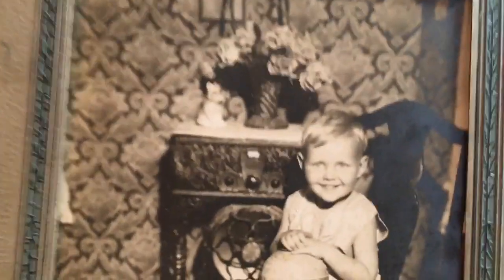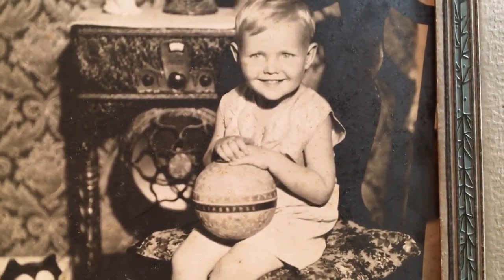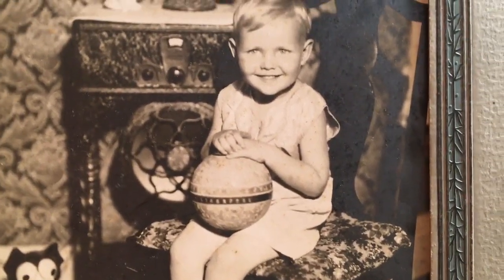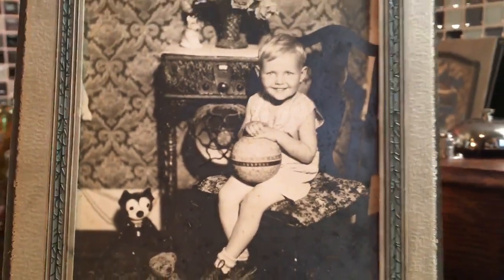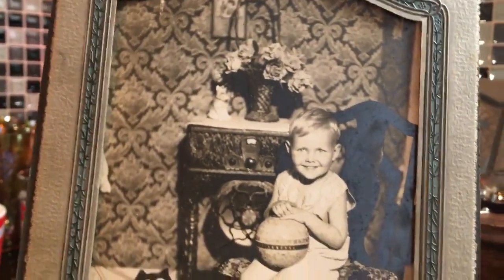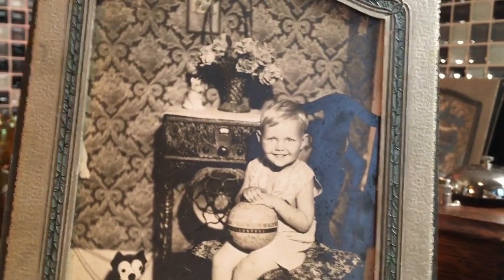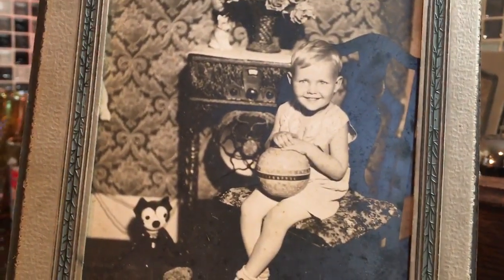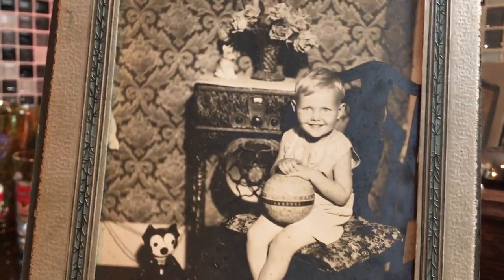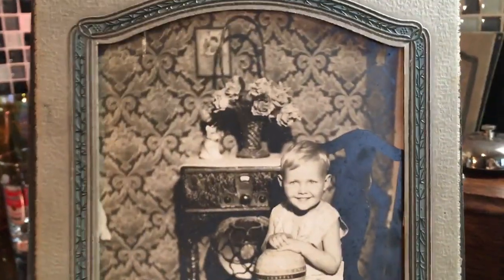And what really set it over the top for me is right behind him. That is a 1926, 27, 28 Crosley radio with a speaker on its original stand. And so for antique radio collectors, they love to find old photographs of people with antique radios in their interior. And that's true of things like old telephones, old typewriters, old slag glass lamps, anything technological, old television sets. When you find interior photographs of old technology, they are collectible and they're worth more than just a simple snapshot.